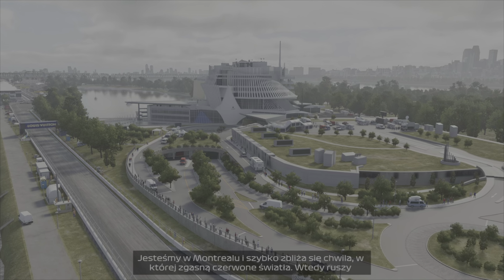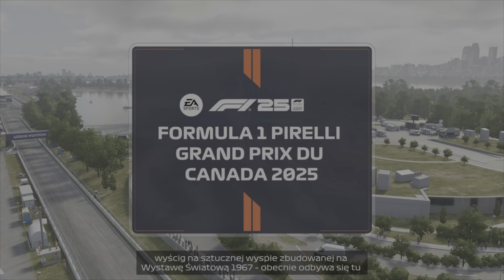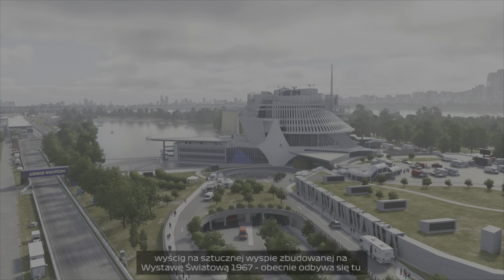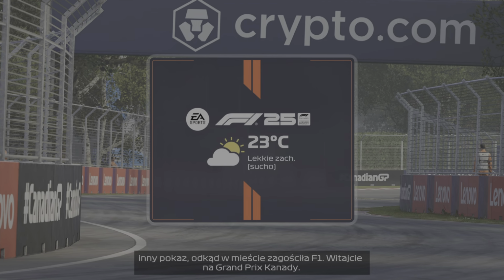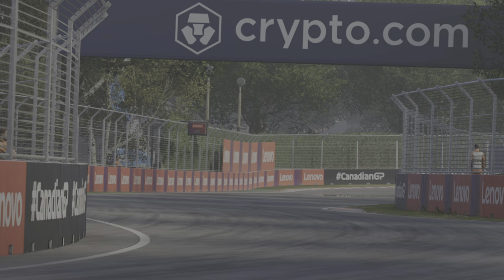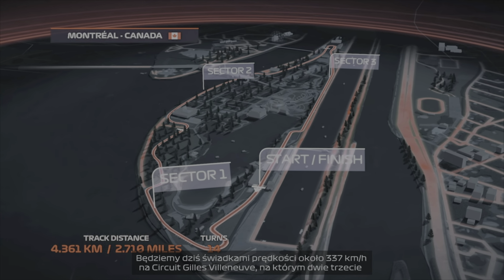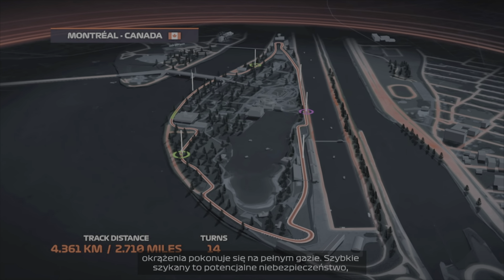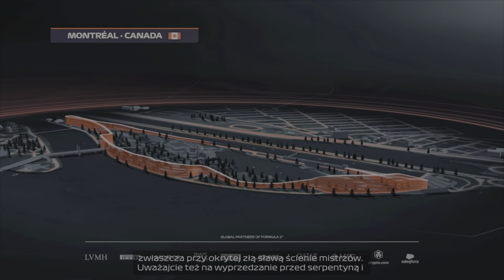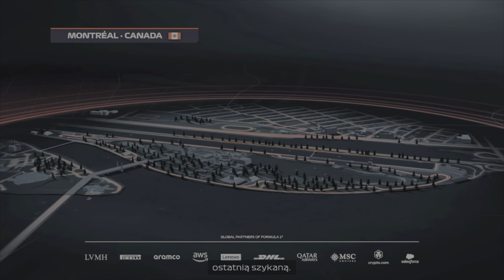Here in Montreal, lights out is quickly approaching on this artificial island originally built for the World Fair in 1967. Now it's used for a World's Fair of a different kind, ever since Formula One first arrived here. We're back in Montreal for the Canadian Grand Prix. We'll be seeing top speeds of around 210 miles per hour here at the Circuit Gilles Villeneuve, with around 2/3 of the lap taken at full throttle. High-speed chicanes spell potential danger, especially at the infamous Wall of Champions, and watch out for overtaking into the hairpin and that final chicane.